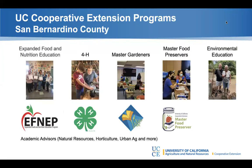And before we get into the meat of the presentation, I wanted to give you some background on UC Cooperative Extension. Cooperative Extension is a collaboration between the university and the counties of California. So in San Bernardino County, we have the Expanded Food and Nutrition Education Program, FNEP, 4-H Youth Development Program, Master Gardeners and Master Food Preservers, and Environmental Education. So each county has its own programs. We also have academic advisors who are experts in areas such as natural resources, horticulture, urban ag, and other areas.